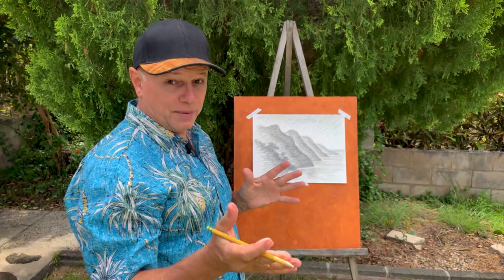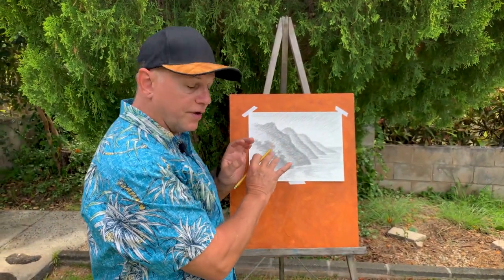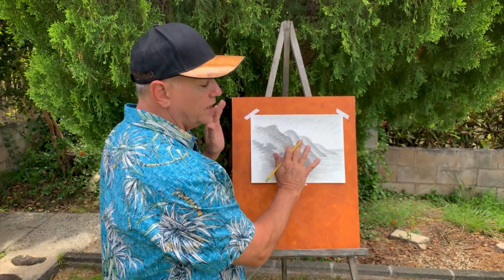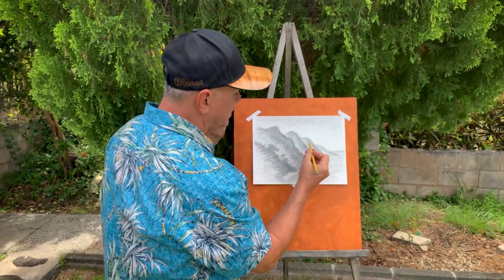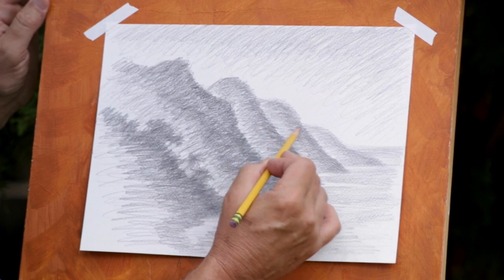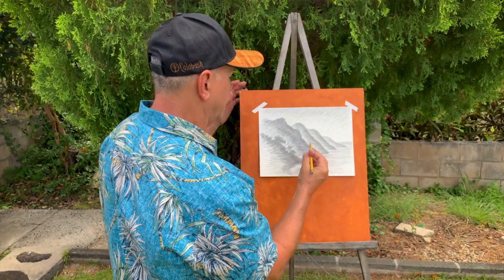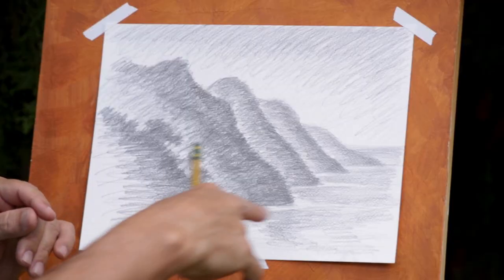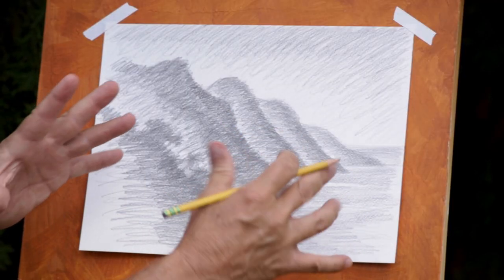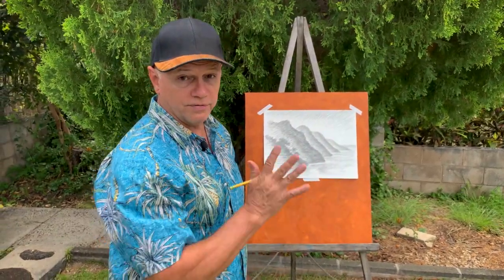So as you can see, what I'm trying to do here is to get the darkest darks and the brightest brights up front and fade them off gently as they get into the distance. Now this forces you to pay attention to darks and lights and values. Okay, values is the degree of darkness that you're putting down. Now you could even try and draw something in the foreground there that's even real dark and bright. But you see what we're doing by creating distance on a flat surface.